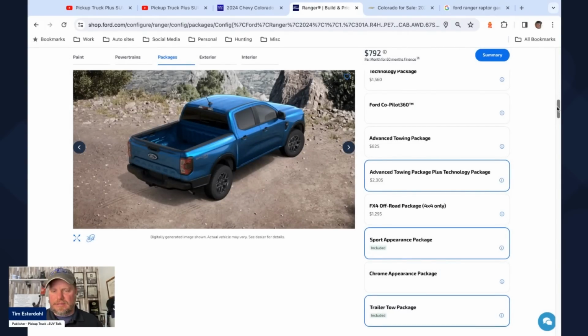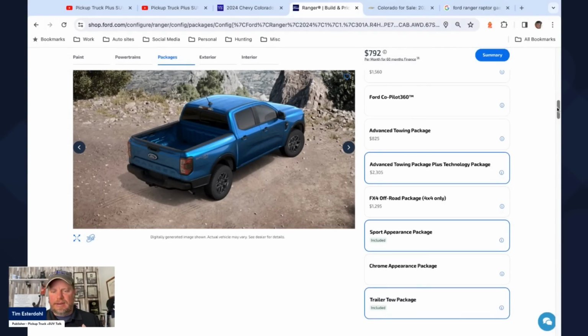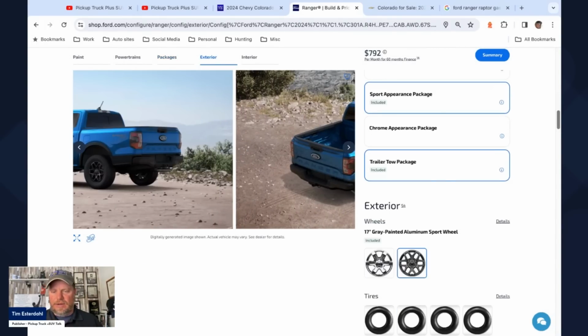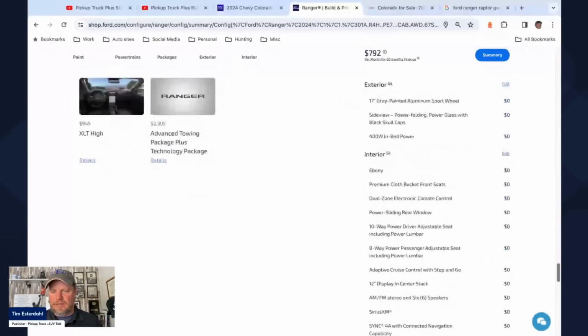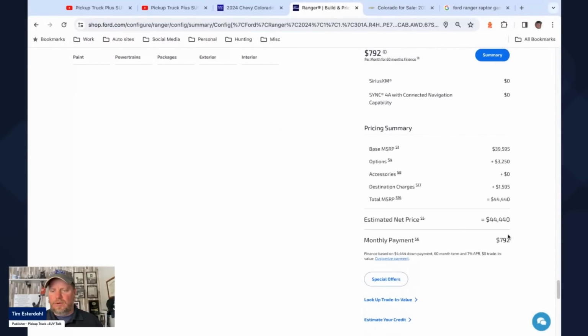If you're going to buy it, why not get it? So if I add the technology package and I add adaptive cruise control, and I go down to the bottom and I just say, hey, I have this stuff, my total vehicle price is going to be $44,440.